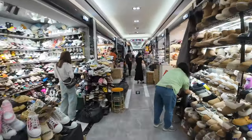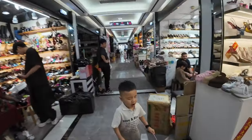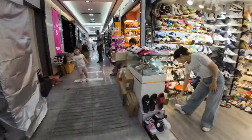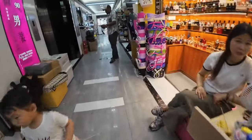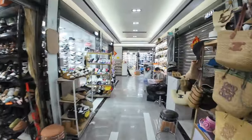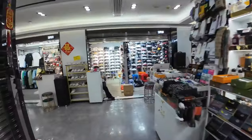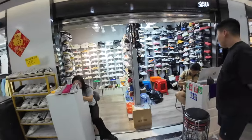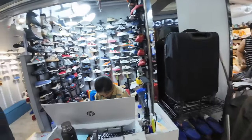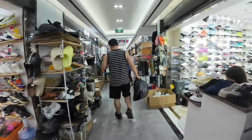Okay, so we're gonna zigzag twice here and then just walk straight down. Guys, moms or aunties, doing some shopping, maybe doing business to send back home. Second floor will be the last floor of the day. I'm going to go through it quickly. People up here are already doing business.